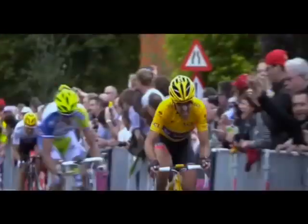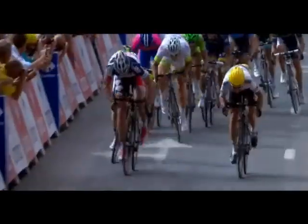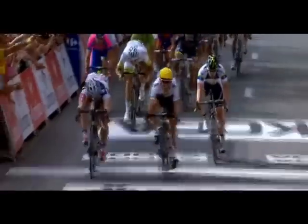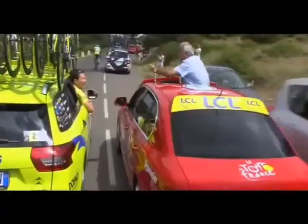Fabian Fabulous Cancellara. Sagan's first stage win at the first attempt. Is the missile going to hit his target for the 21st time? And yes, he does. Greipel kicks again.